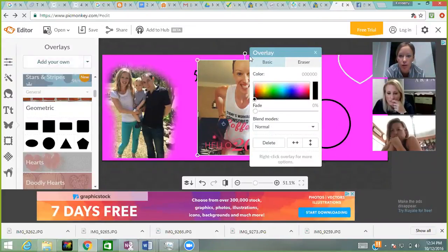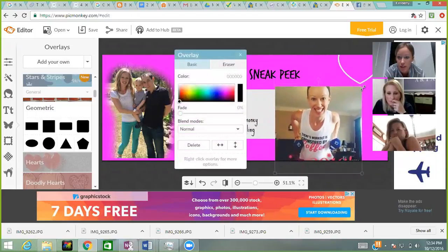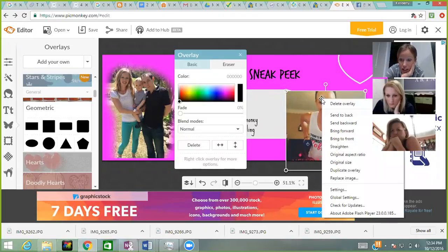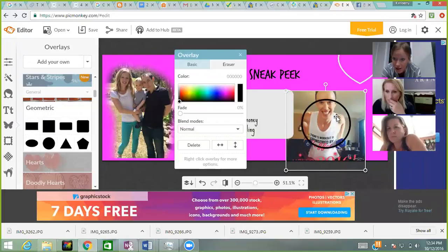I'm going to move this thing over here so it's out of my way. It opened up this image. I'm going to hover it just right over and maybe downsize it a little bit since it won't fit the way it is. So now it's covering that thing. When I right click on the image, this box pops up. And I use this a lot, where you can send something to the back, send it to the front, bring it forward. It's a neat feature of Picmonkey. So what I do is click send to back. Now it's behind that little circle just by clicking send to back.